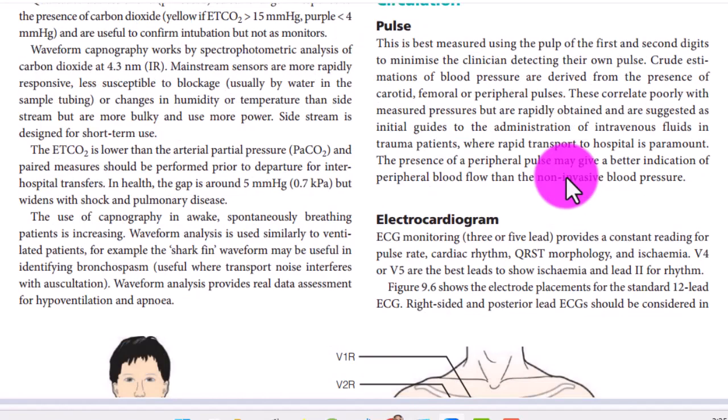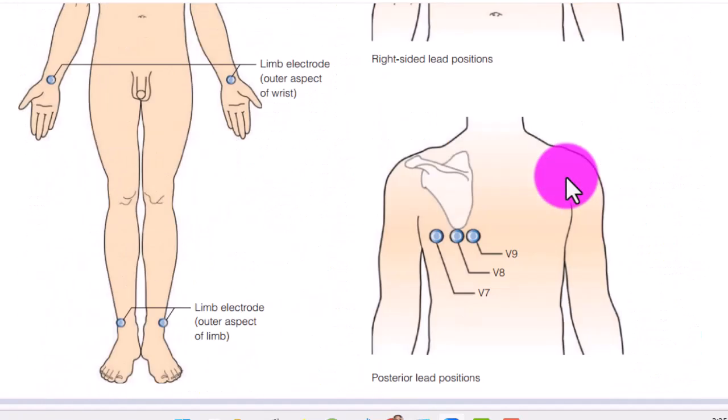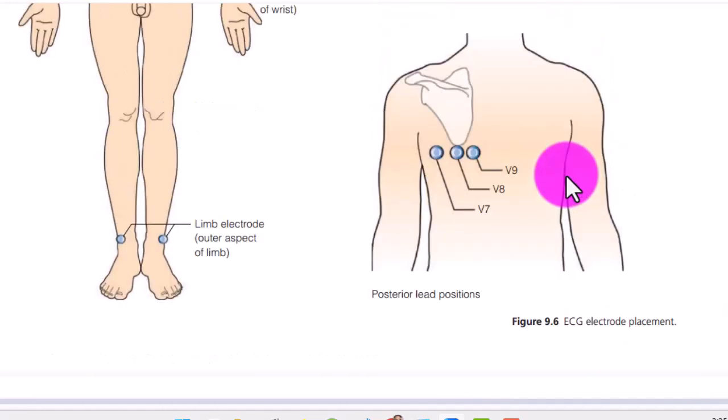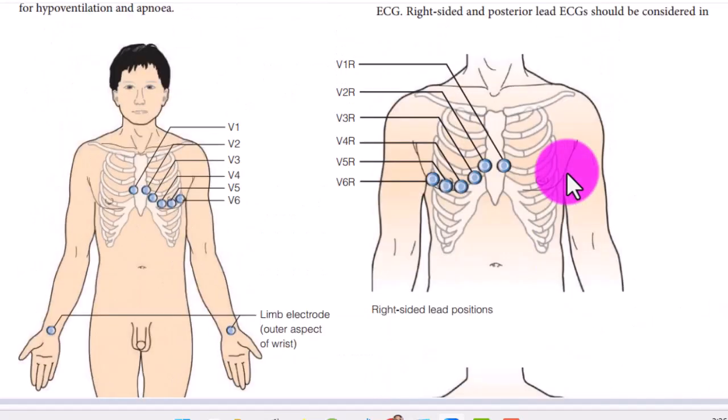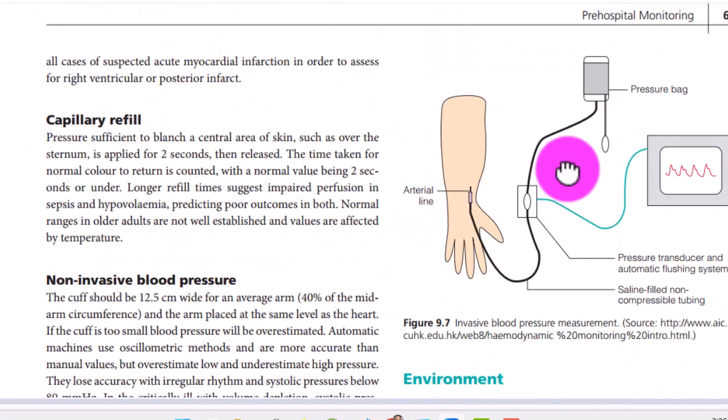Also, we assess circulation: pulse, electrocardiogram, capillary refill.